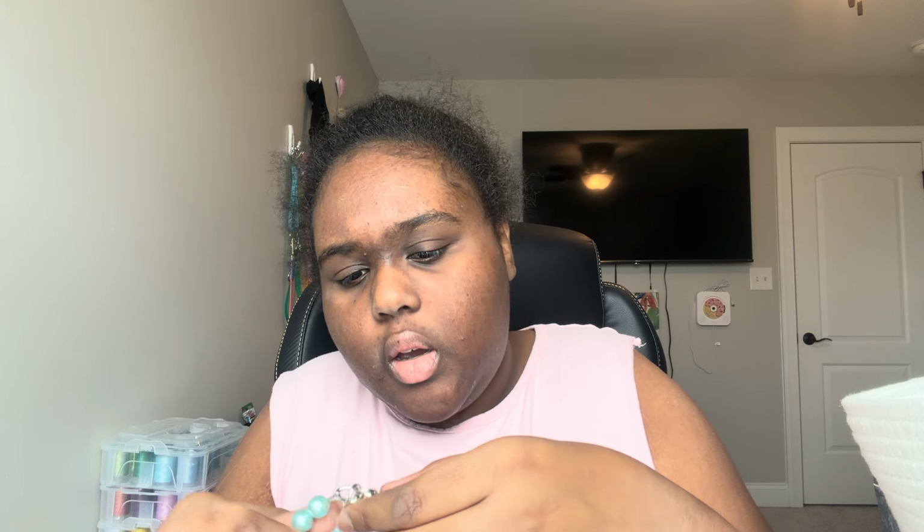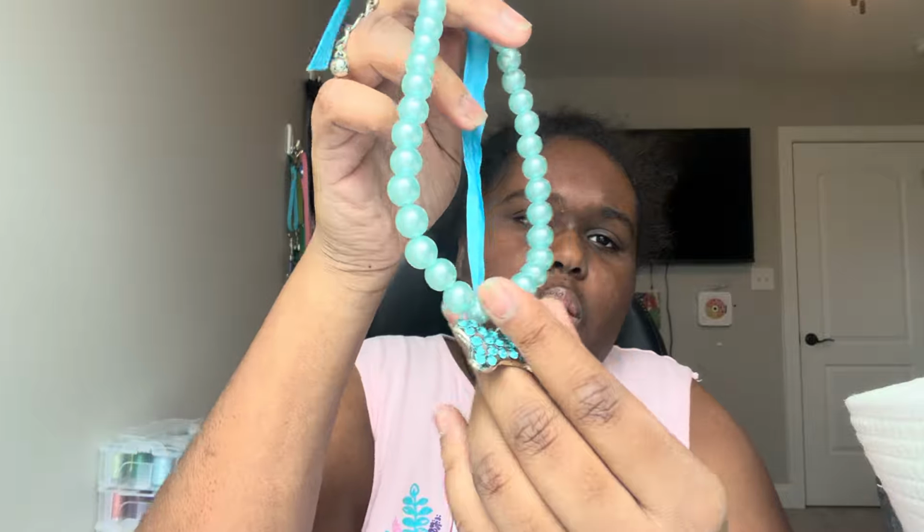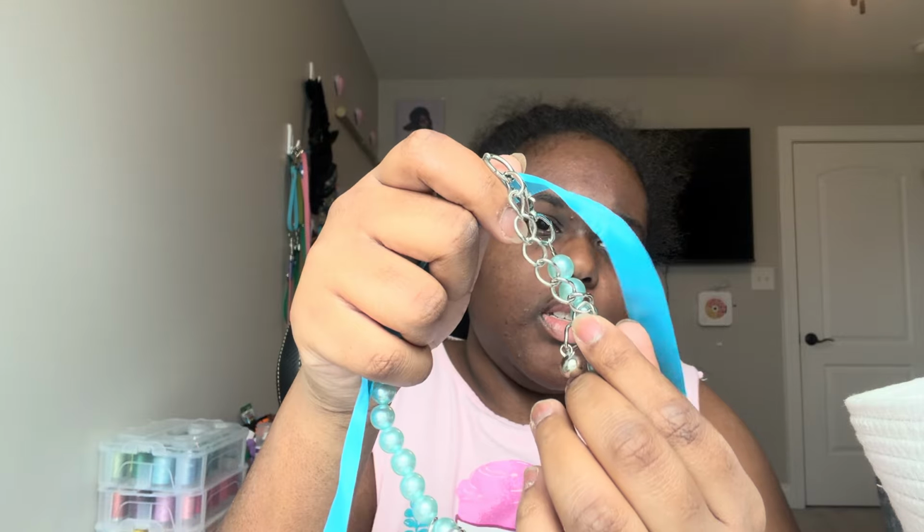It's not heavy on his neck. He plays, sleeps, eats in it. He doesn't really care. And then this one I got for him, but I forgot how this went on though. But yeah, this is a blue pearl collar. It has a clip. I bought this from Five Below because I like it. It looks really cute. So yeah, the ribbon fell off of it. So I'm just putting that back on.